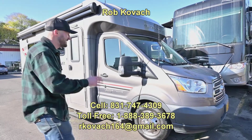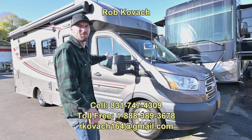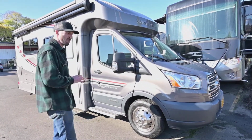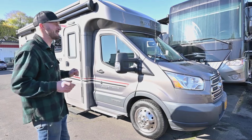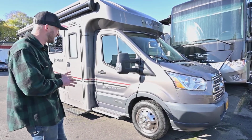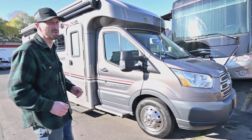Today we're taking a look at a super cool little Class B rig. It's a 2017 Winnebago Fuse, a 23A model. I've seen some Fuse floor plans that don't make sense to me. This is not one of them. This is one of the most logical floor plans I've seen. Super functional for whether you're one person or five people using it.